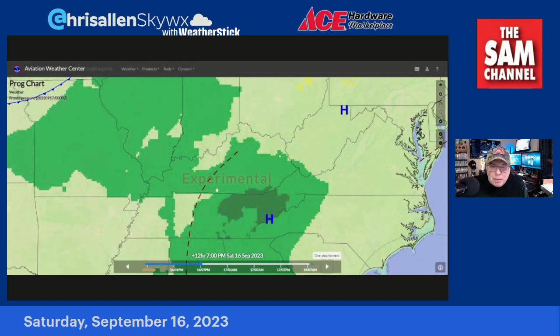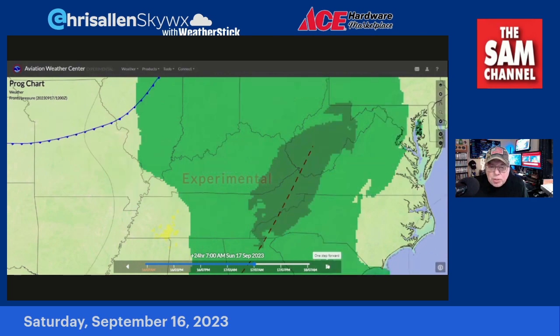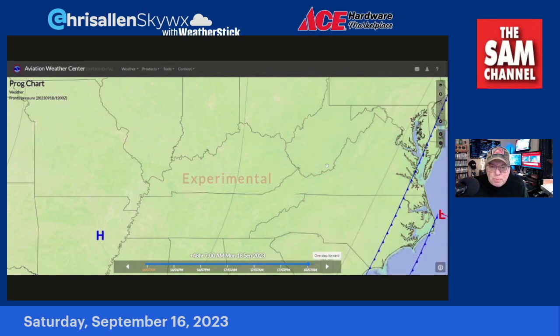We head into tonight. Then we've got a little bit of moisture hooking up with the moisture coming in ahead of the cold front, which will be through here by Sunday morning, Sunday afternoon at the latest. Here is very early after midnight tonight. Still a few lingering showers. Here's 7 a.m. Sunday morning. Here comes the cold front, and it's out of here by 7 o'clock tomorrow night, and the showers will go with it. There's Monday morning, high pressure builds, and we're good to go.